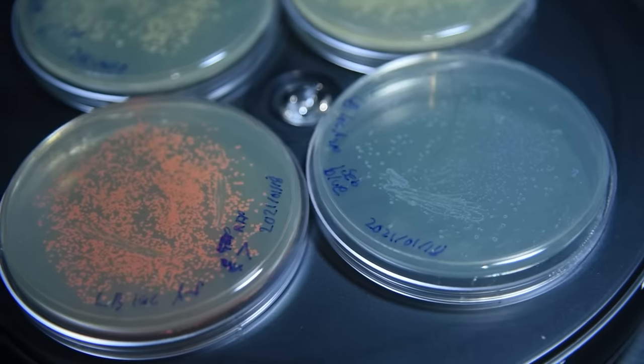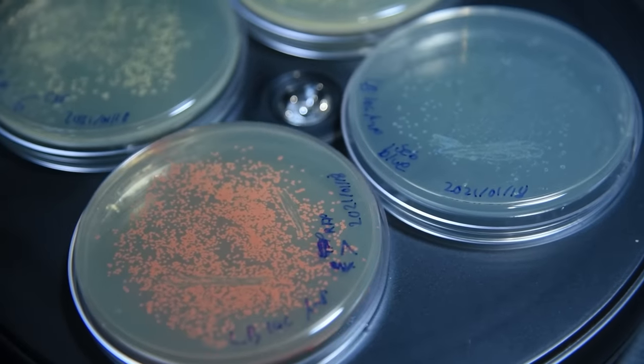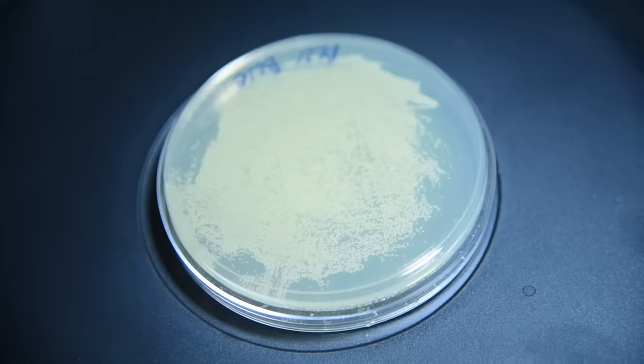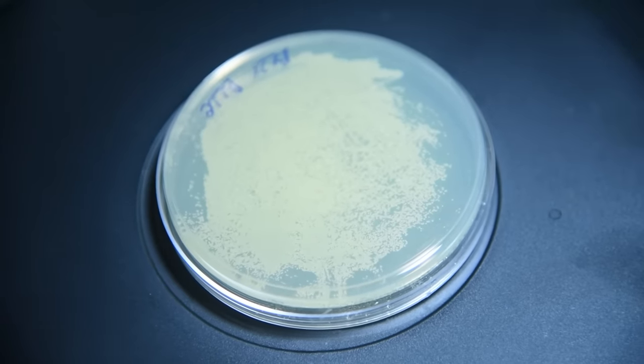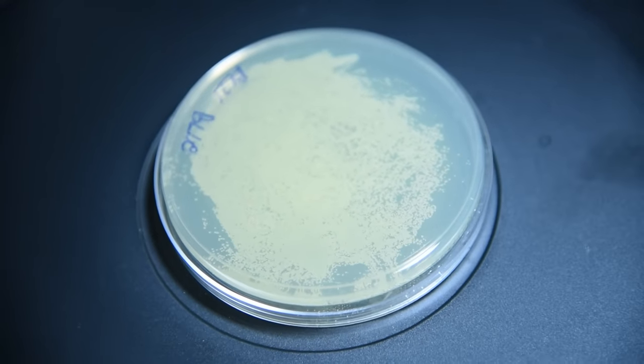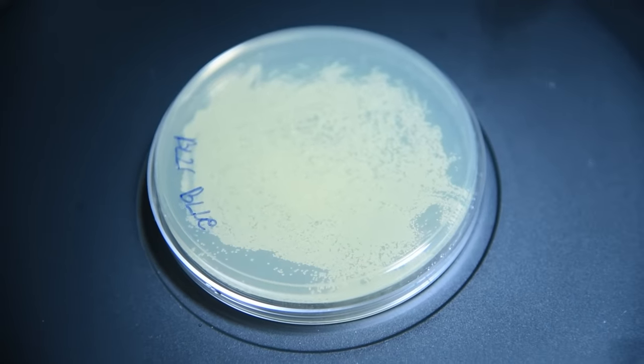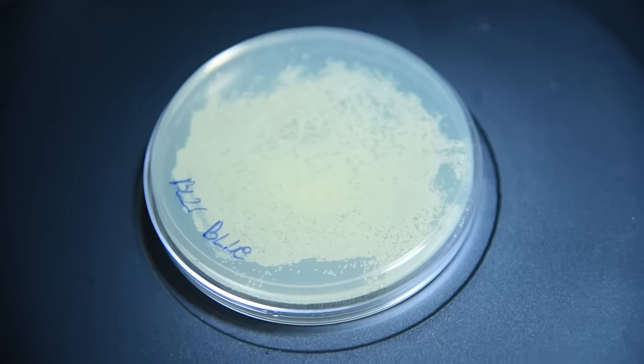In a day or two, you should be greeted with dozens of colonies carrying your gene of interest. However, sometimes this actually works way too well. Some plasmids are just a lot less toxic than others, and so the bacteria take them too well. As such, you may end up with so many colonies that it starts looking like a big smudge. Again, I see this as a good thing.